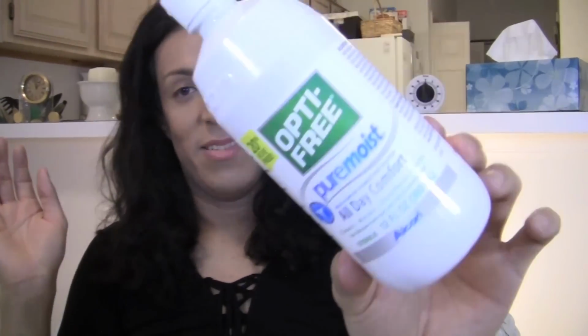More of this Opti-Free contact solution. I just love it. I buy this in bulk, and I use it all the time. Love it, and I'm going to keep repurchasing it because I love it.